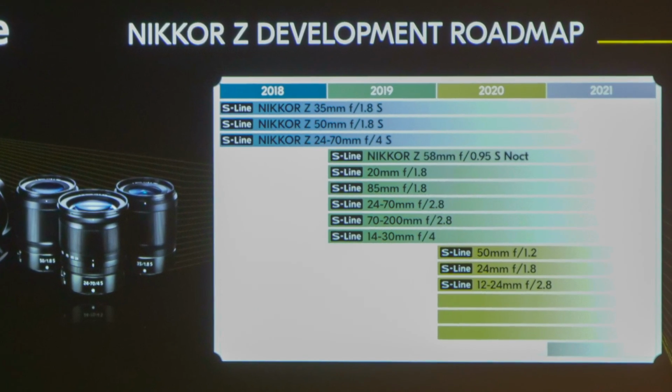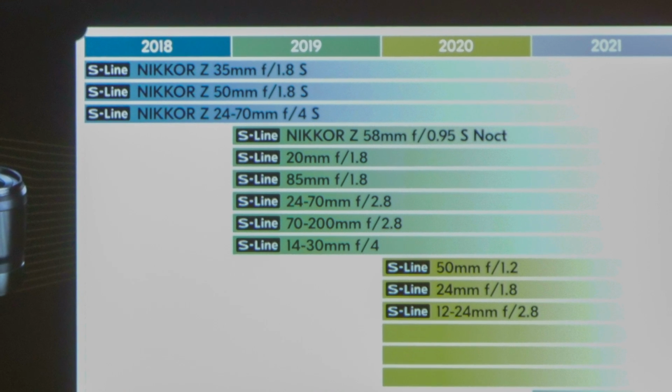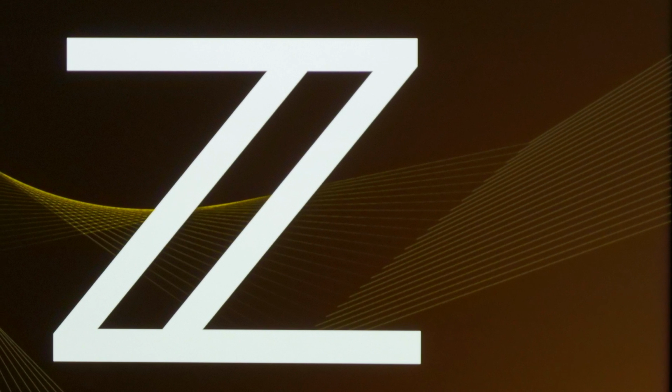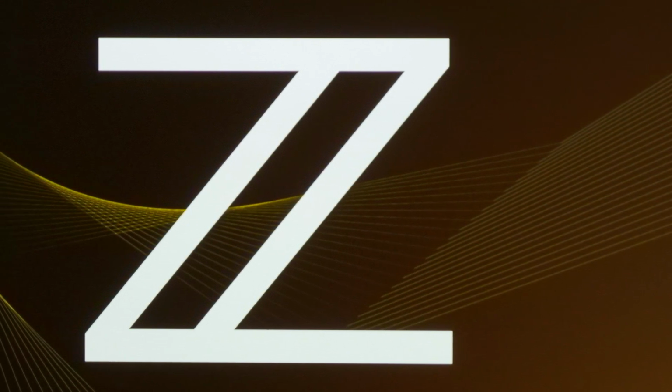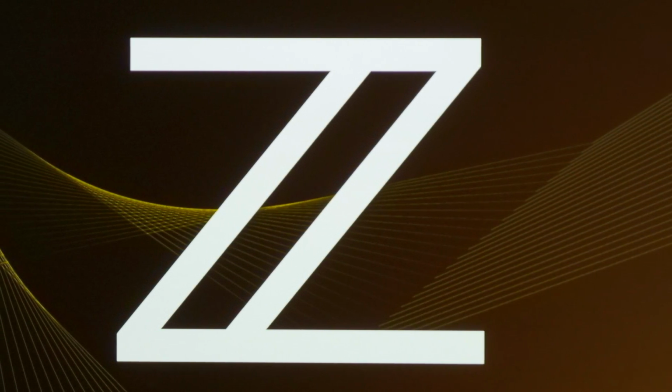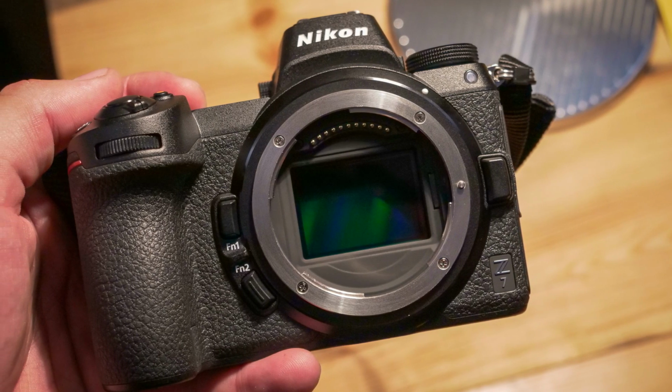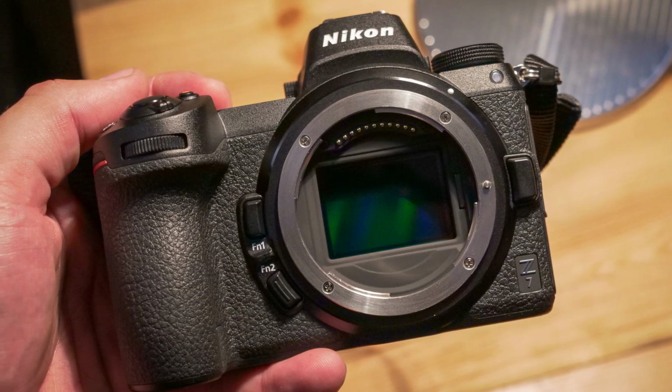With the release of the Z7, 24-70, 35mm and FTZ mount adapter set for the end of September, and the Z6 and 50mm prime due for the end of this year, we're all looking forward to seeing what the Z series can produce and handle. With the Z series tour beginning soon, there's never been a better time to head into your local branch.